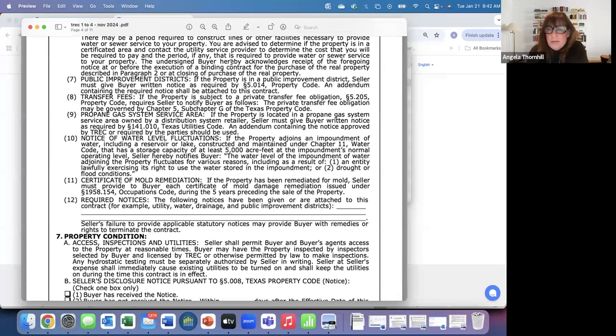So definitely look into that, because similarly, there is an addendum about the notice, letting them know, because once again, there are fees related to it. And like for the MUD, if you don't provide it, the buyer has a right to terminate. So really, something you should always consider.